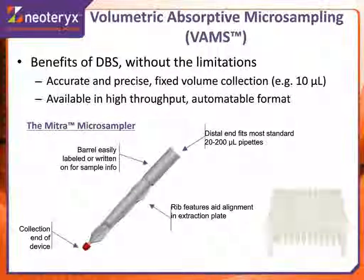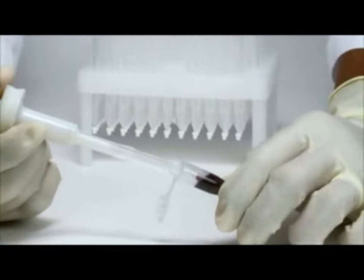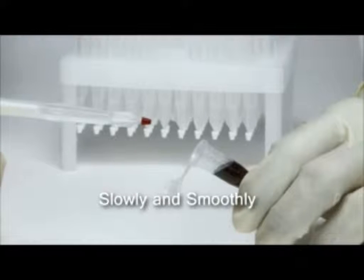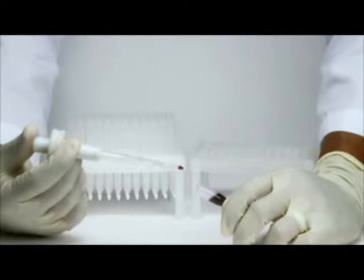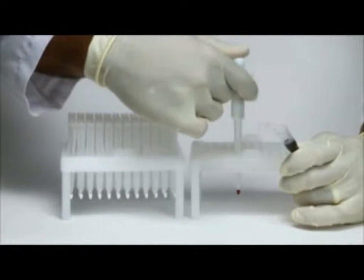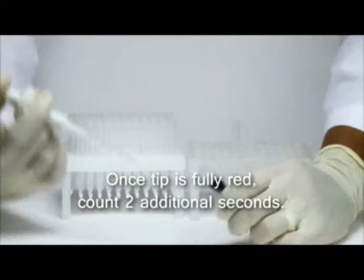So now I'm going to show a brief video of the device in action. What you're going to see is a plastic stick with a white tip on the end of it. And when it contacts the blood, you can see it turn red in just about 2 seconds. So that is the collection event. You simply take the white tip and touch it to the blood source, and you get an accurate 10 microliters of volume. So now I'm going to move on.